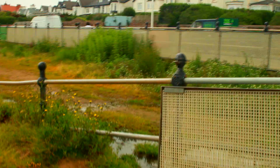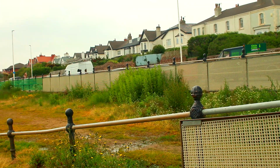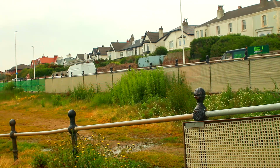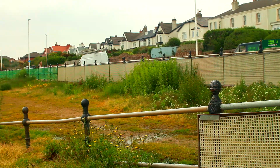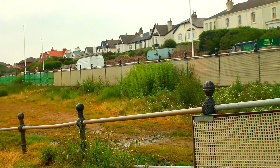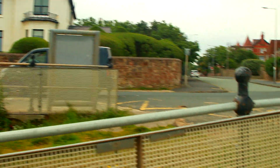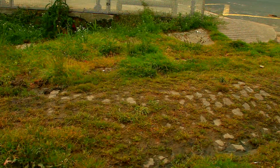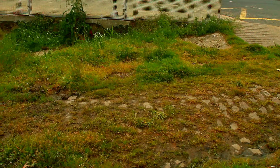So we were talking about the water, basically the water coming in from inland. The seawall acts as a dam. So behind the seawall, there's a really high water table. But there's a crack in the cobbles here. Just round here somewhere. There's basically a break in the dam, and the water's getting out and flowing down here. So there's always constant water here.